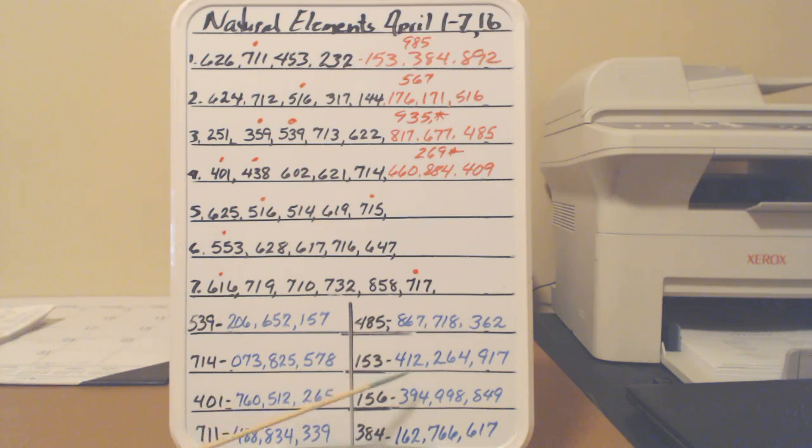Now the 153 will take you back to the 412, which has been following very well in March. The 264, 917 family, and we have the 624 here.